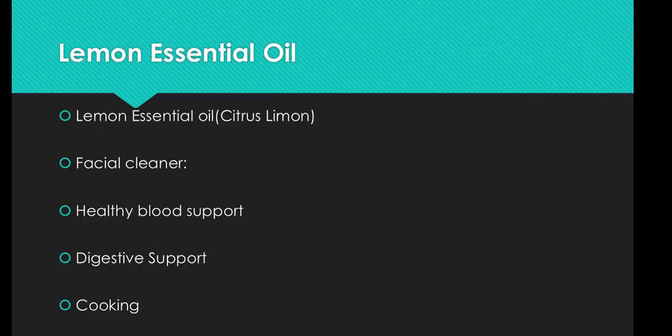You can use a carrier oil again if you'd like to make it spread more easily and go further with your organic coconut oil or your extra virgin organic olive oil. Lemon actually causes alkalining. It helps to alkalize, so it's a good digestive support. Maybe you have the occasional indigestion or heartburn. Lemon's good for that. I use it a lot for cooking too. I make a mean chicken French with my lemon essential oil. Let me tell you what.